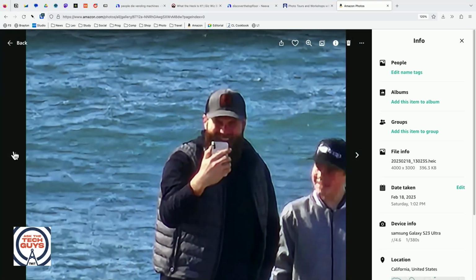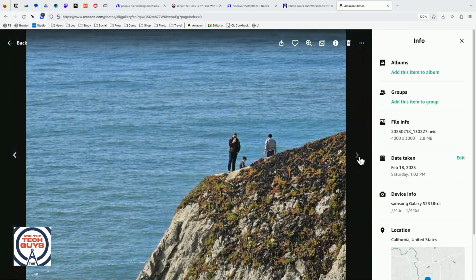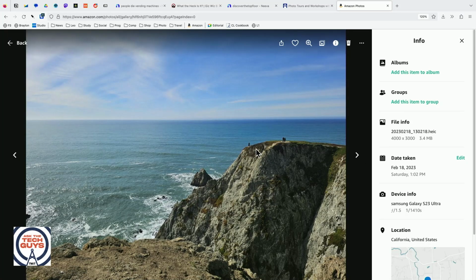Wait a minute. Is this guy taking my picture? Hey! Knock it off. So it's pretty. Now let me go back and show you, because that's incredible, that is quite a bit of zoom. We're going... That's them right there.